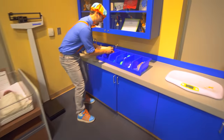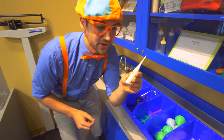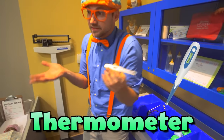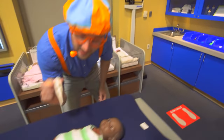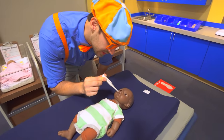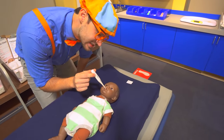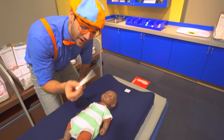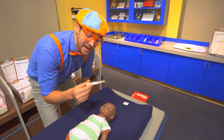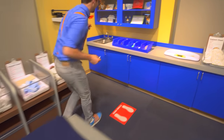Okay, all right, what else do we have? Ooh, a thermometer. This will help tell the temperature of Damon. So, let's stick this thermometer in Damon's mouth. Okay, stay still. Oh, great, 98.6 degrees. You're nice and healthy, Damon.